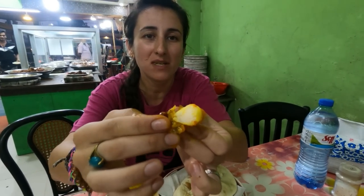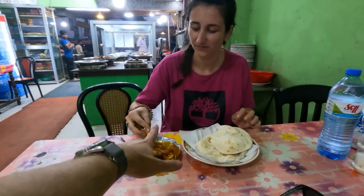Just look how meaty this thing is inside. This is the best shrimp hands down in the world. Yay, perfect. Now we can enjoy our nice fishy fishy and shrimpy shrimpy. And we shall be back before you know it.